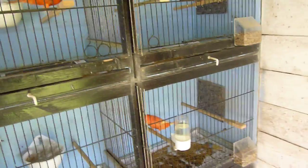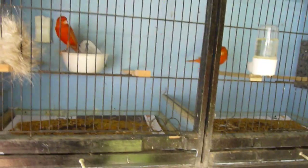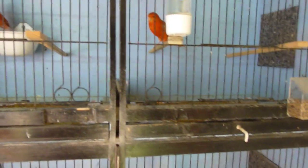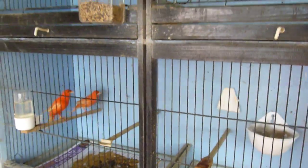So what I think I'm going to do this time is just pull the sliders and see how they go. They'll either build a nest or they won't. So here we go. Let them together. I'm not expecting to see any breeding today, but I might do later on. I know a couple of cock birds are really keen, but you can always put the sliders back in if you have any problems. But let them all together now.